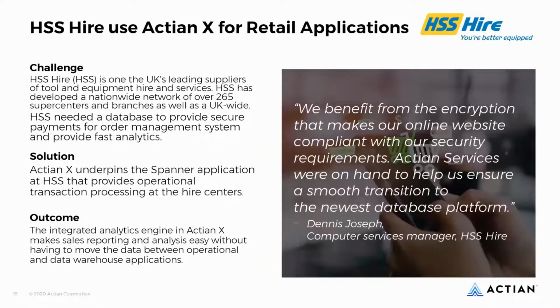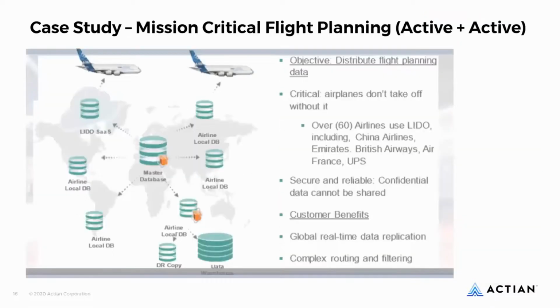Another example of a company that's built their infrastructure on Actian technology is HSS Hire, which basically does all their order management at the counter for their retail outlets using an Ingres database. And they use Actian Vector and a little bit of Actian X for reporting across their 265 stores.